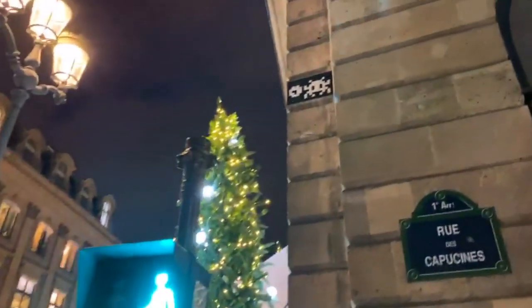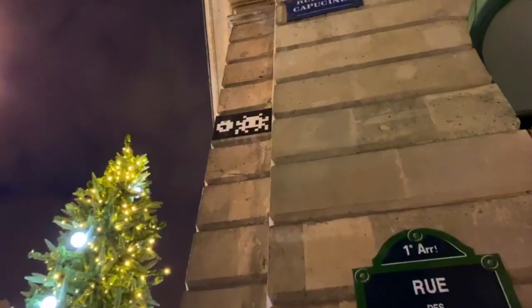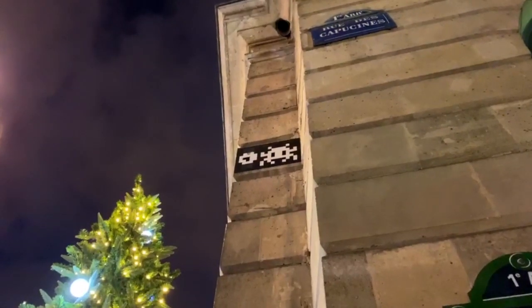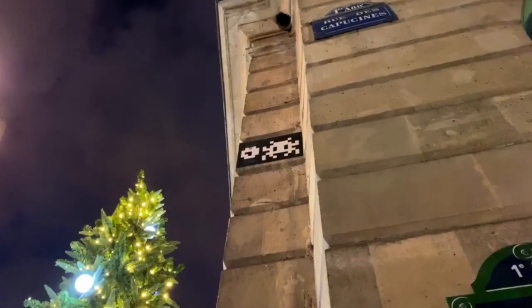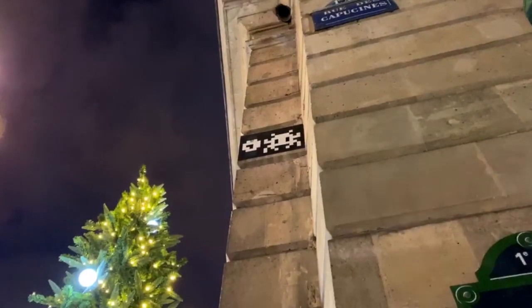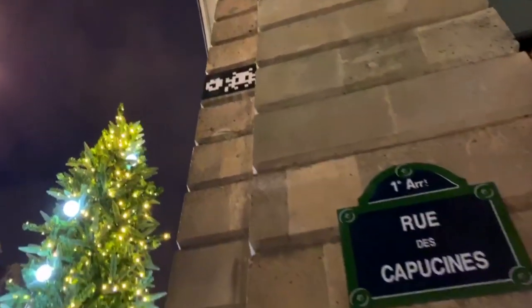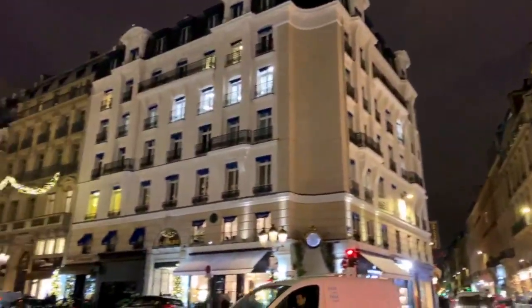Let me spin around. I don't know if it's going to be light enough for you to see this. Yeah, I think it's good. You know our Space Invader street artist. If you look carefully there, he's got his classic motif of the alien, but also a watch. Probably like a Rolex motif there, so that's very fitting. And the Rue des Capucines. And onward.